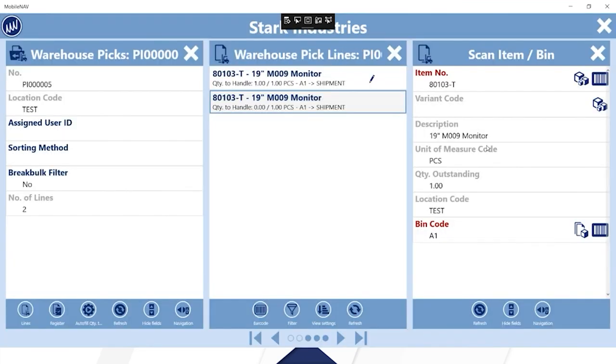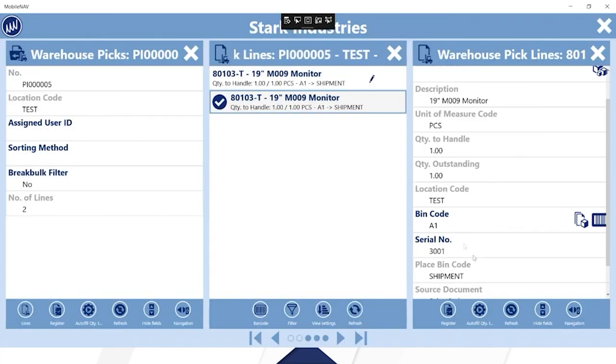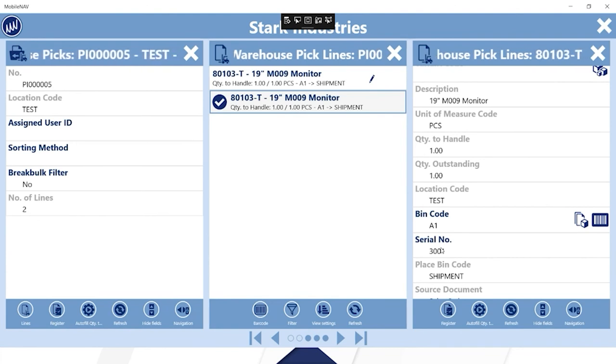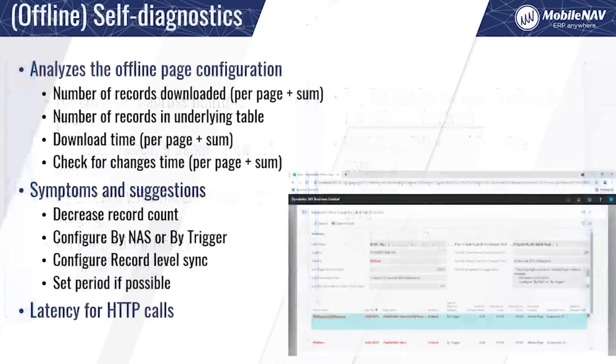The item number will automatically be validated, and if I scan the bin code as well, the A1 bin code, confirmed, then you can see that the serial number information has already been inserted. So the staging can already finish because we have validated not just the item number, but the serial number as well with that one single reading of a composite barcode. That is where the regular expressions and the central management of regular expressions can be very useful.